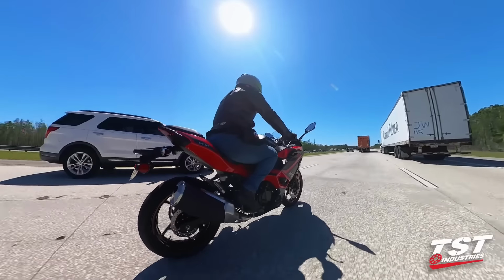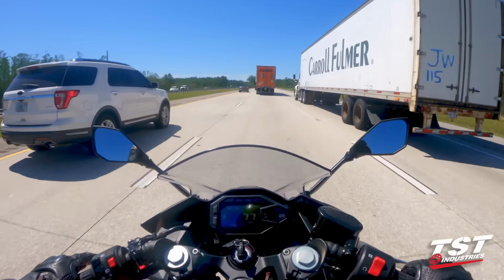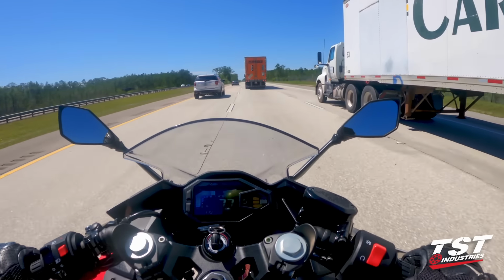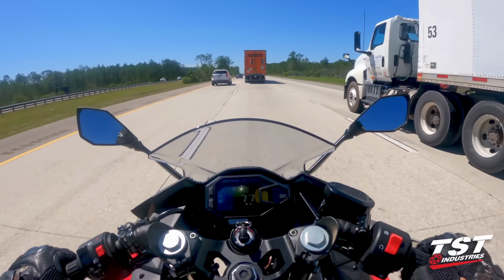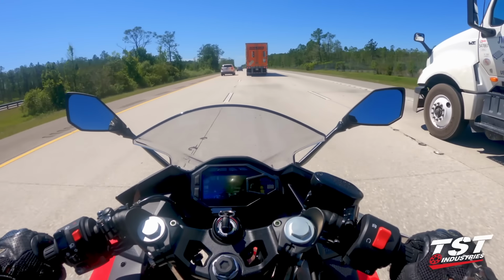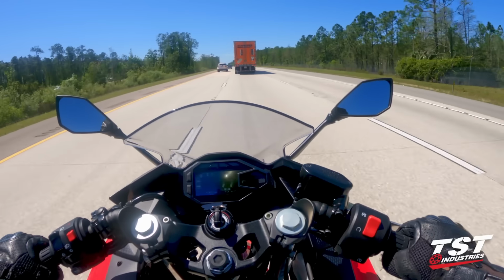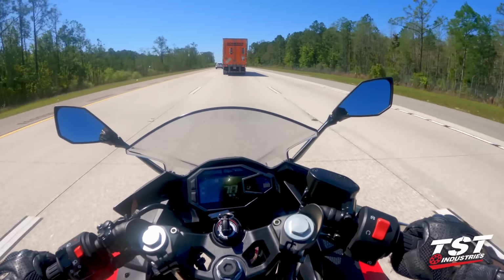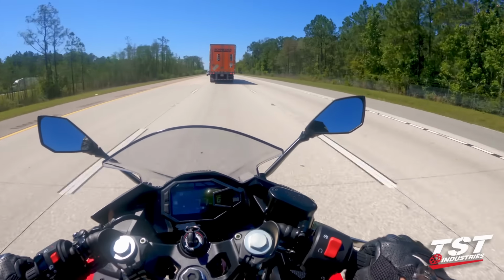But we're going to go ahead and try and pass these trucks and get a little pull. Nothing too crazy. Obviously ride within your legal limits and within the local laws. Oh yeah, now I'm feeling it. Woo! This wind is fierce today.